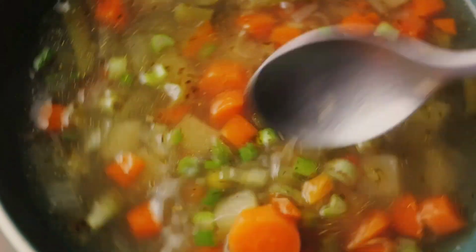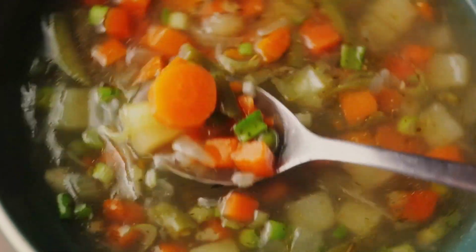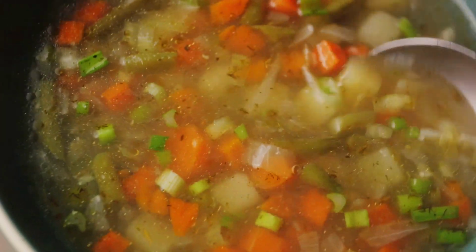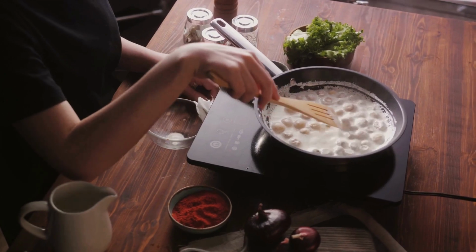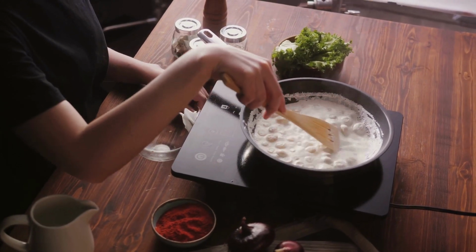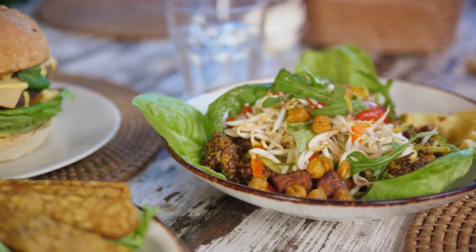Next, let's talk about batch cooking. This is a time-saving technique where you cook large amounts of a particular food all at once. For instance, you can roast a medley of vegetables, cook a big pot of quinoa or rice, and whip up a large batch of your favorite vegan sauce. One tip here is to consider the cooking times of different ingredients. Start with the items that take the longest to cook. While those are simmering or roasting, you can prep the quicker cooking foods.